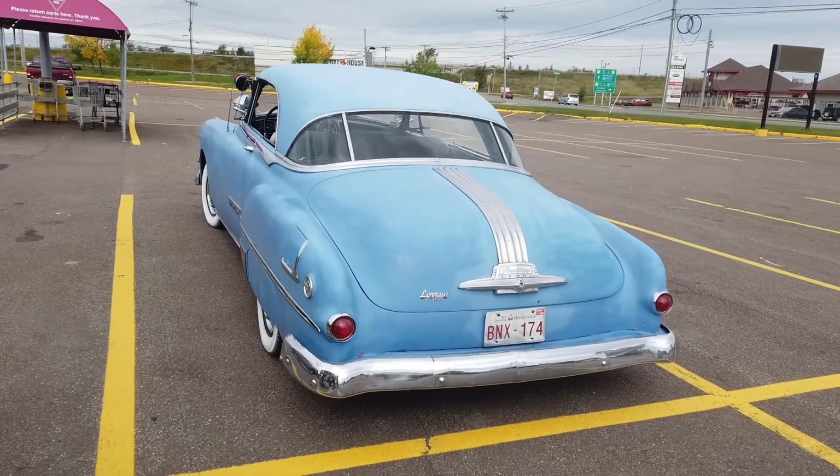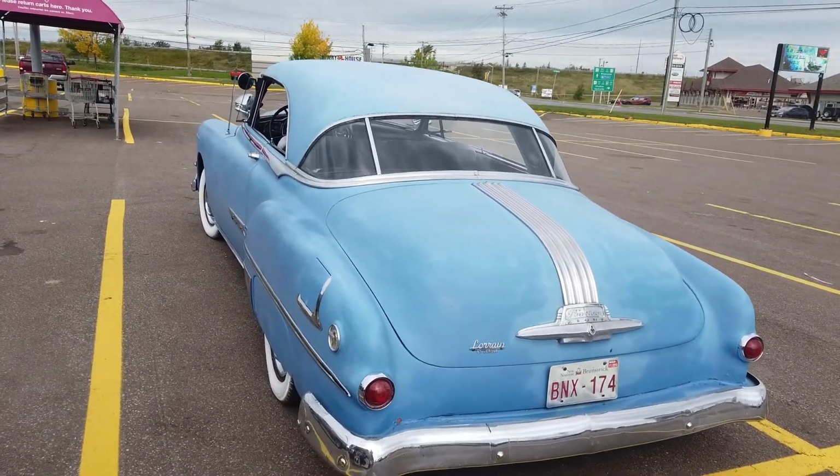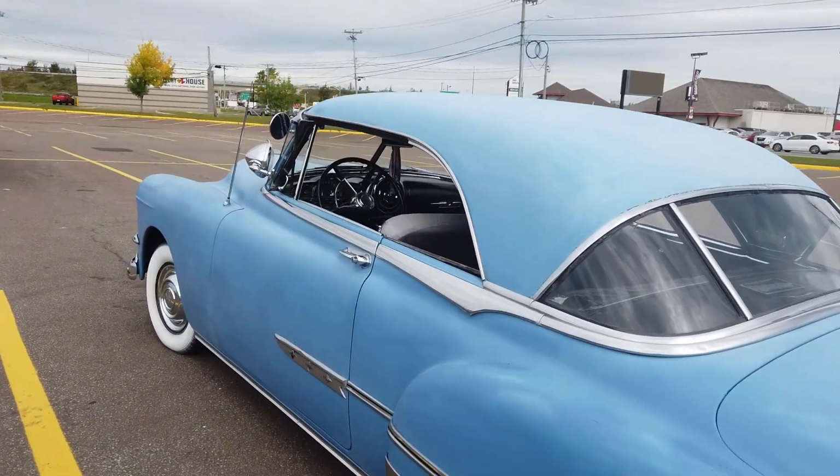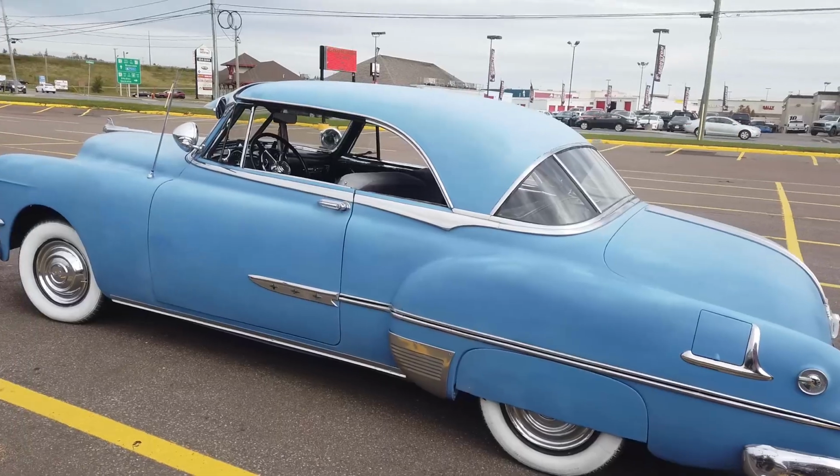That's a pretty cool looking old car. You don't see cars like this around too often. Wonder if he has to run this through inspection too.